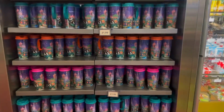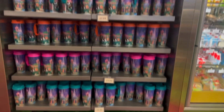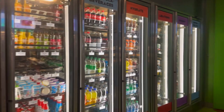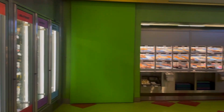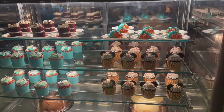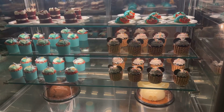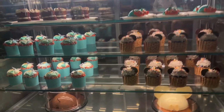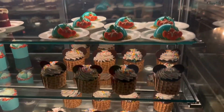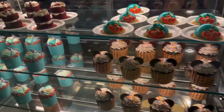And the other great thing is the amazing quick service they have at Value Resorts. So this is the main area to grab food from. Landscape of Flavors at Disney's Art of Animation. So it's a quick service restaurant, which basically just means that you go and you order the food when you're ready to eat it, and you can find a seat in the dining hall. They had delicious desserts.